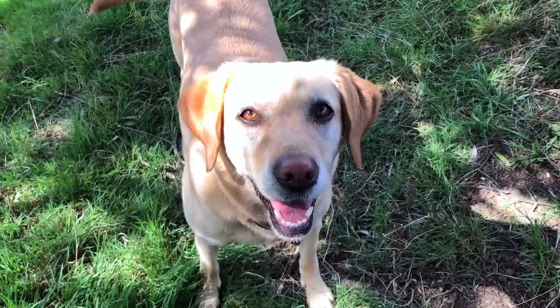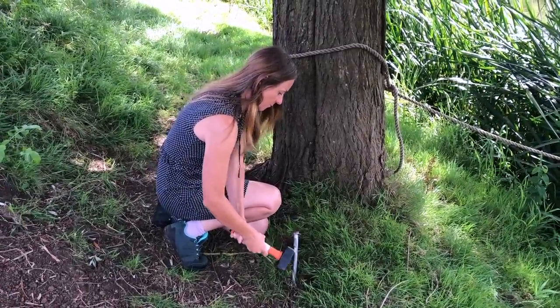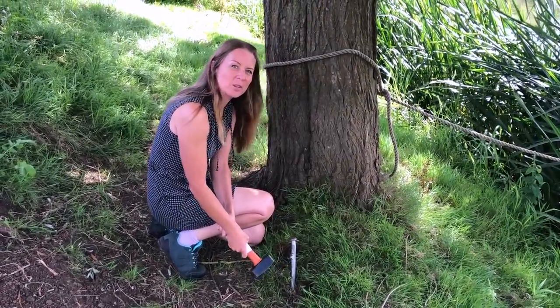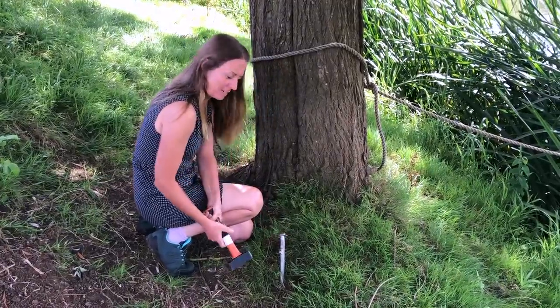And there's no way we can get a delivery here from an online shop. I can't see a delivery driver being able to pull up right here. Having to do this because the ground's so hard that you can't get the peg out anymore.